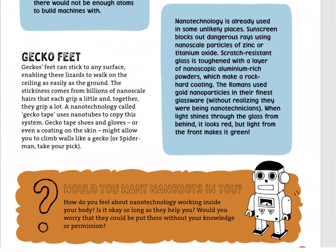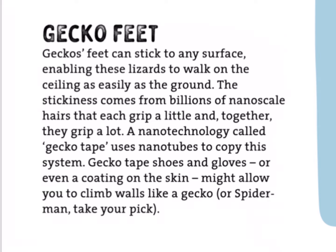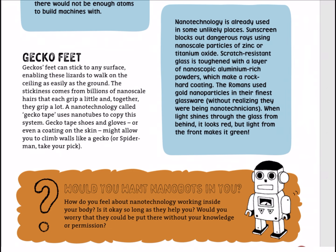Geckos can stick to any surface, enabling these lizards to walk around on the ceiling as easily as the ground. The stickiness comes from billions of nanoscale hairs that each grip a little, and together they grip a lot. A nanotechnology called gecko tape uses nanotubes to copy this system. Gecko tape, shoes and gloves, or even a coating on the skin might allow you to climb walls like a gecko or a Spider-Man. Wow.